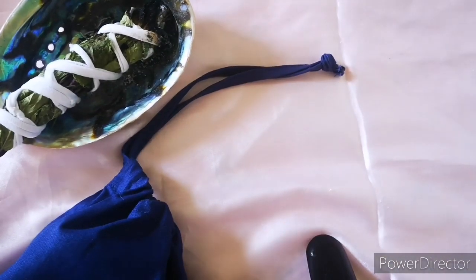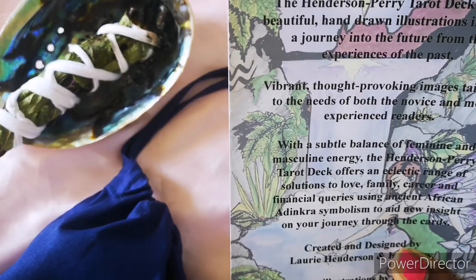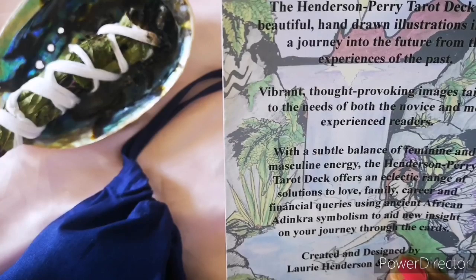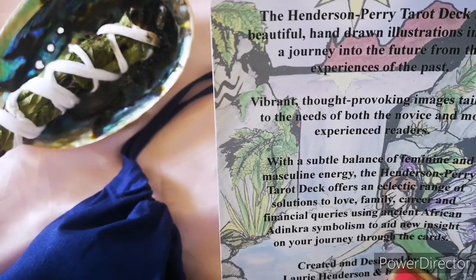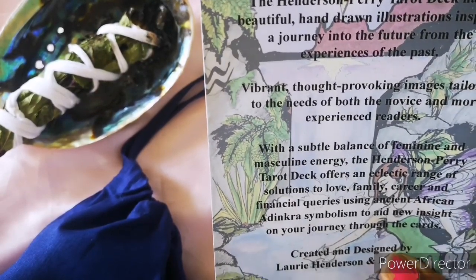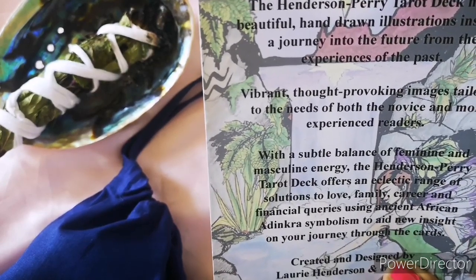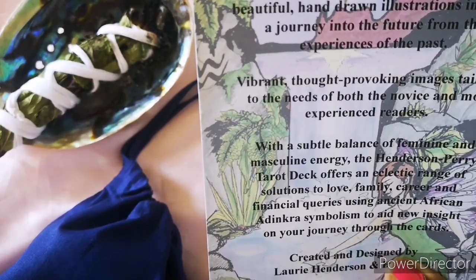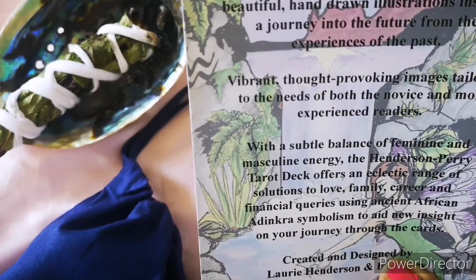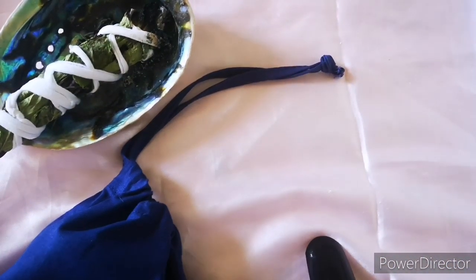Okay, and this is the description for the tarot deck. The Henderson-Perry tarot deck has 78 beautiful hand-drawn illustrations inspiring a journey into the future for the experiences of the past. Vibrant, thought-provoking images tailored to the needs of both the novice and more experienced readers. With a subtle balance of feminine and masculine energy, the Henderson-Perry tarot deck offers an eclectic range of solutions to love, family, career, and financial queries, using the ancient African Adinkra symbolism to aid new insights on your journey through the cards. Now, see, that was one of the reasons why I really fell in love with the deck.